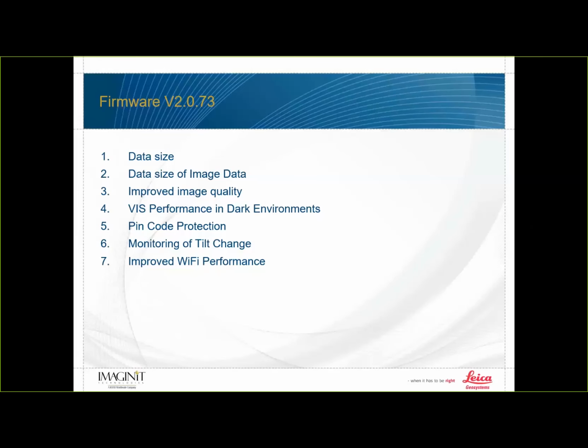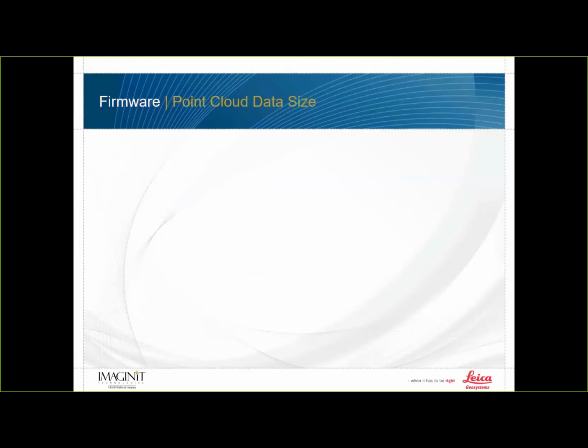Just one of my complaints prior to this firmware was Wi-Fi performance and losing connection to the scanner, and I think they've done a pretty good job of enhancing that as well. So all kinds of things in the firmware, and the first thing I mentioned we were going to look at was point cloud data size, right?